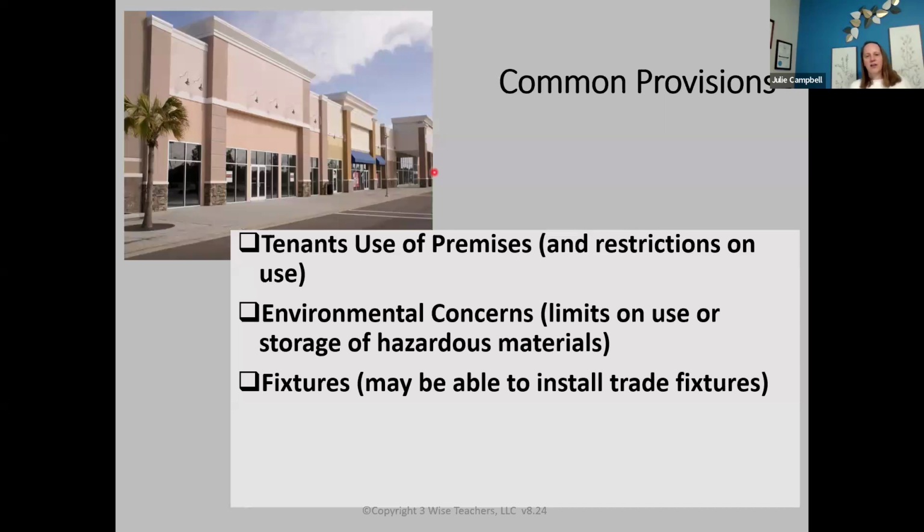So if you're a retail or a restaurant tenant, then there's probably a provision. Some residential landlords will let you install fixtures. Whether or not you can take them with you at the end of the tenancy should be spelled out in the lease. Check your lease before you start putting ceiling fans up everywhere or something, right?